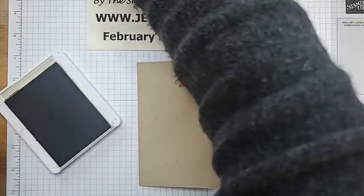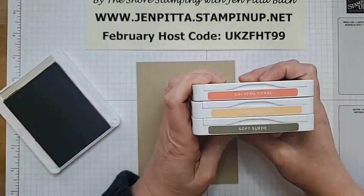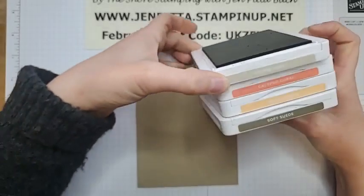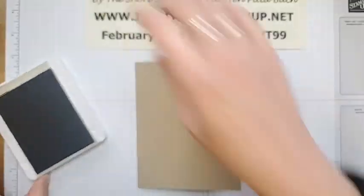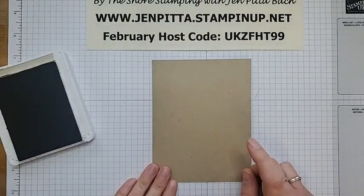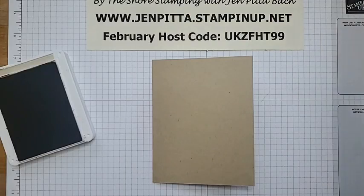All right, so the colors I'm using here are Crumb Cake, Calypso Coral, Pale Papaya, and Soft Suede. I actually really love this color combo. Isn't that pretty? Really nice color combo. So for this one, this is a Crumb Cake base. So I'm going to use Crumb Cake ink. Hopefully this is the one that's inked properly.